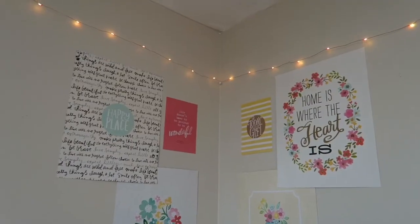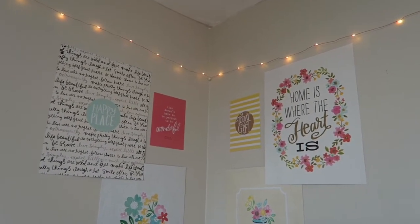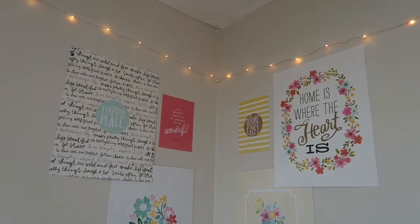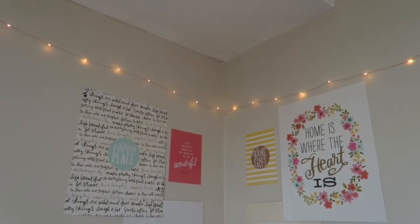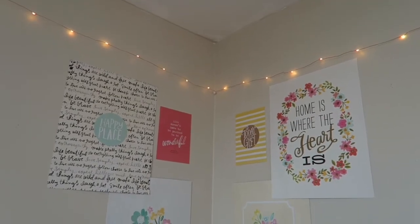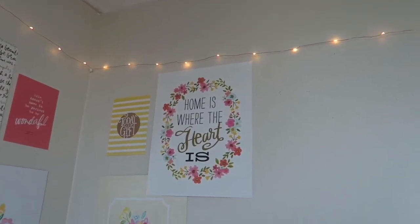I'm super obsessed with finding cute posters and cute quotes that I can put up on my wall because I love having positive quotes and motivational quotes on my wall with cute backgrounds. Here it says, "Home is where the heart is."